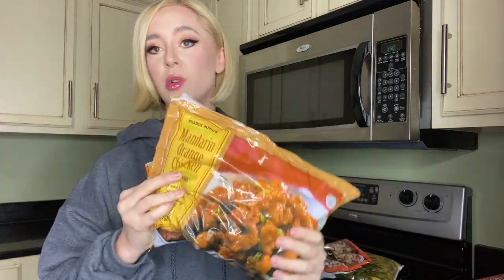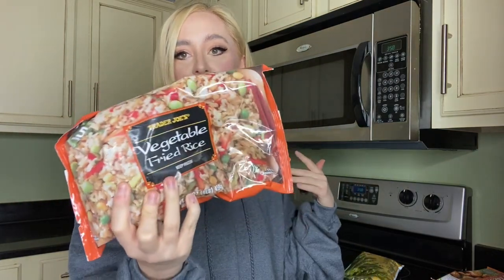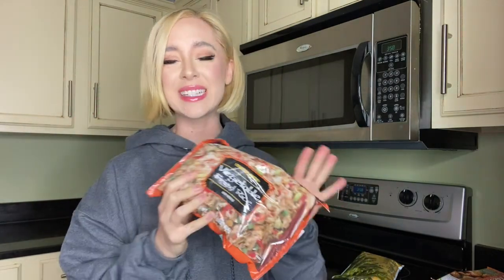This is actual mandarin orange chicken. I make this for him and then I'll make this for me and we'll both put it over rice and it is so quick. I actually use the oven for these, not the air fryer, believe it or not. I usually use jasmine rice, but sometimes I'll do the vegetable fried rice, which is so easy to make.